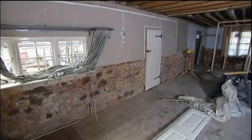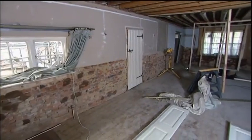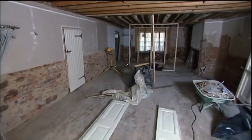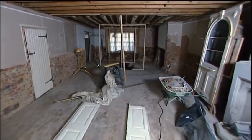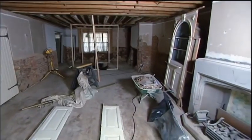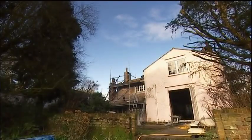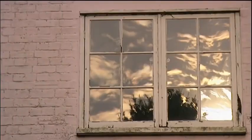Inside, though, things haven't been going as well. Halfway through moving the wall between the reception rooms, Jackie and Vaughan had a change of heart. What we were thinking of, we were going to have an open plan. Now we've gone back to third plan now, I think it is. Are we on the third or fourth plan? I don't know. Incredibly, it's taken 8 weeks to make up their minds.